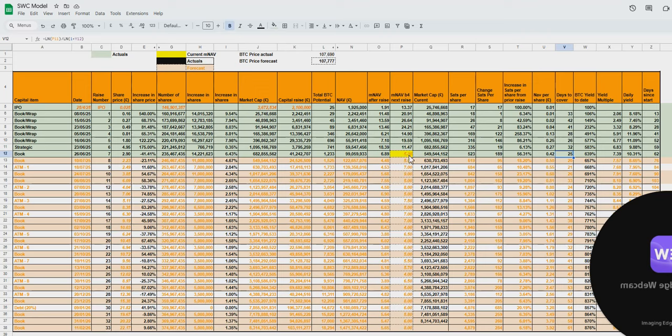At a point in time, it is trading at a certain multiple of its net assets. Currently it's trading around £2.30. So you can see the mNAV has come way down from the prior raise. £2.23 gets you to about 5.3 mNAV. So that's days to cover: basically how long it takes for it to cover the net asset value that it's trading at.